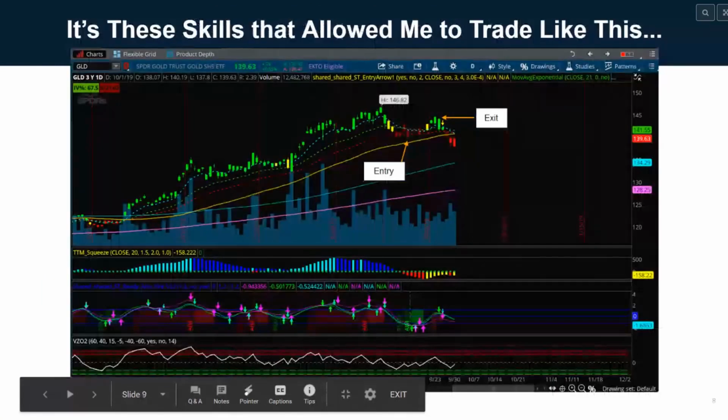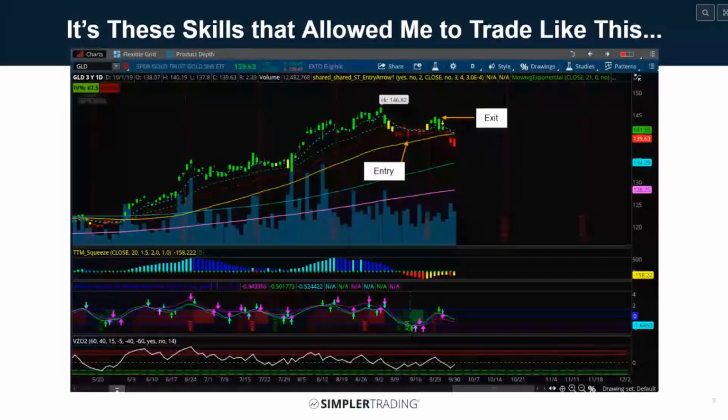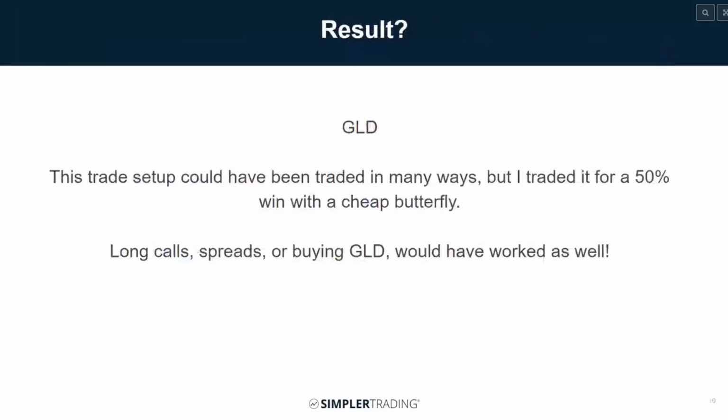So these are a couple of my recent trades lately. Gold was one of them. I use Fibonacci on everything that I do, every single chart that I look at. And I use Fibonacci to get in with entries like this and exits right at a great place, either at resistance or at a full target.